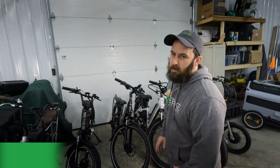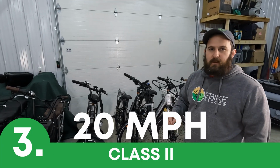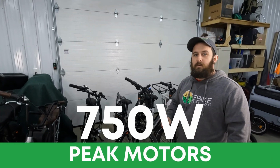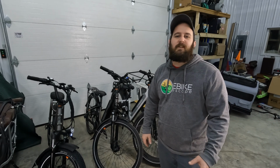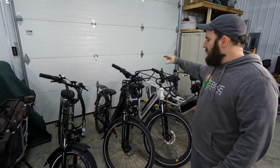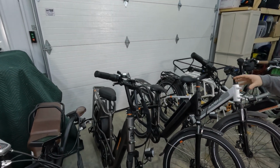All Rad Power Bikes are Class 2 electric bikes. They all have a top speed of 20 miles per hour, whether that is on throttle or pedaling, and they all have 750 watt peak motors. The only difference amongst the motors of the Rad Power Bikes is on the Plus models. They all have a Rad engineered motor that gives them a better hill climbing capability.